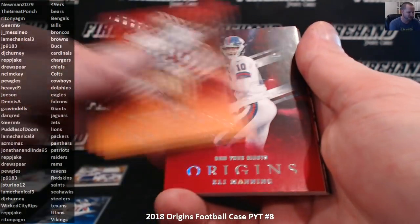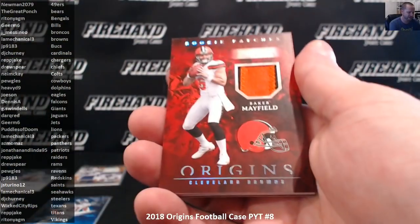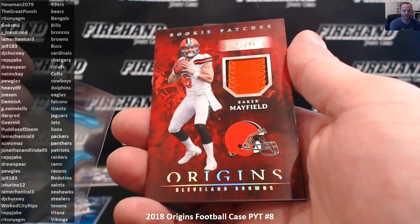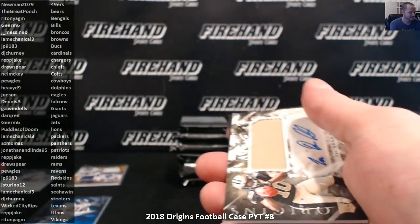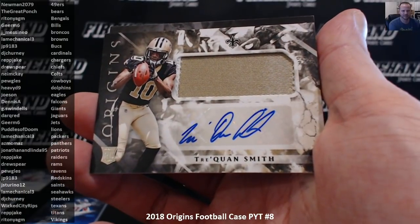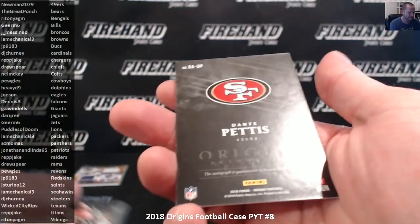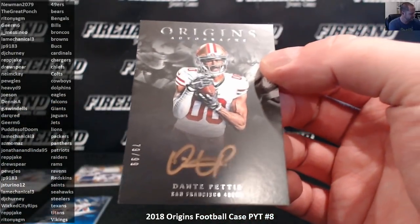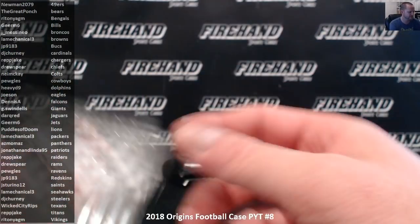Leonard Fournette, Jerick McKinnon, Eli Manning, Jameis Winston, Baker Mayfield patch to 99. Cleveland Browns. Rookie patch autos, Trequan Smith of the Saints. And then we've got a Dante Pettis Copper Ink, 79 of 99. Going to Newman and the Niners from the filler.